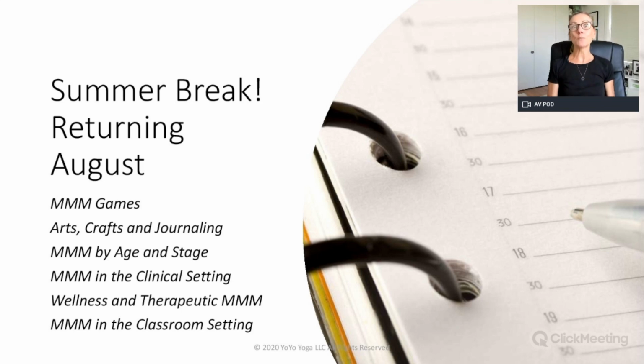And then we're going to move into movement, meditation, and mindfulness in the clinical setting. So that's in clinical outpatient offices as much as inpatient hospital settings. So we'll be exploring movement, meditation, and mindfulness and adapting it to these unique settings. Wellness and therapeutic practices that target specific wellness outcomes and to support specific diagnoses and symptoms that children may be experiencing. So these are health and wellness targeted practices that are yoga-based.